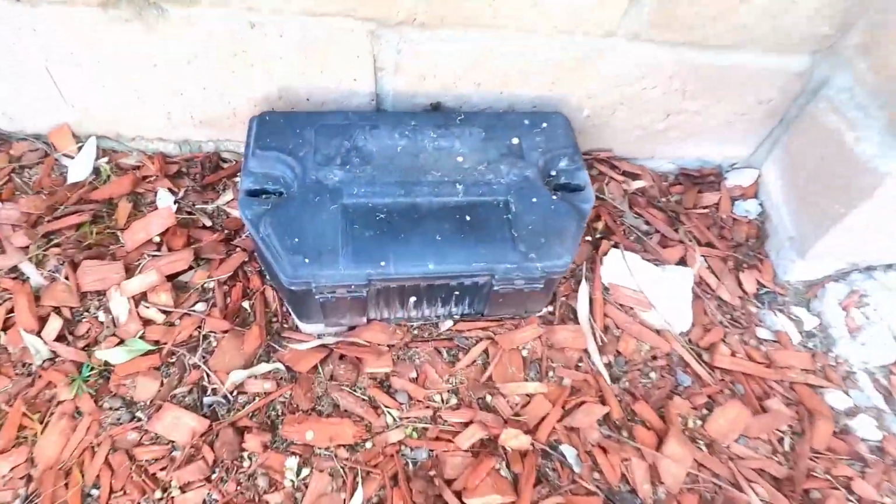You could see behind the backyard here on the other side of his fence, he's got a lot of shrubbery here. A lot of rats love nesting, and as you can see, he's being proactive with more bait stations here on the exterior portion of his property.